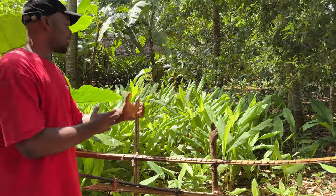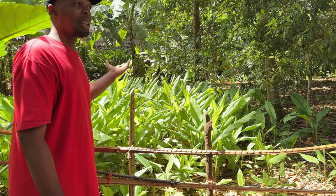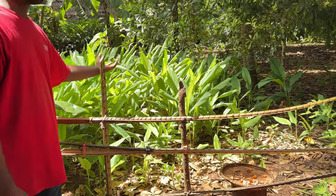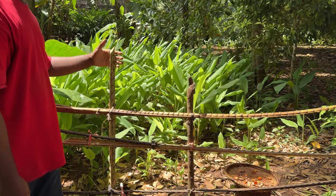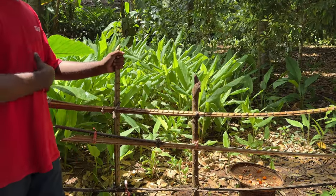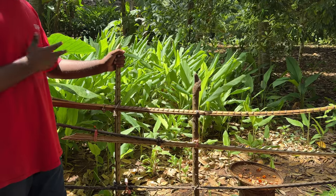You know, the origin of this plant is Asia, from South India, Indonesia, and other Asian countries. The plant needs water and shadow. So we water every day, morning and evening, okay? And as a medicine, it's good for the stomach, for the blood circulation, for the cancer, for the heart and the liver. It helps a lot, very healthy.